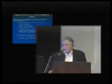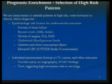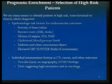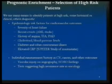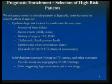So how do we go about selecting high-risk patients? This is done all the time. We use epidemiologic risk factors. Severity of heart failure very effectively predicts whether you're going to die. Having had a recent event, heart attack or stroke, predicts whether you're likely to have another one of those. History of angina, TIA, elevated cholesterol, elevated blood pressure. All of those things are used all the time.